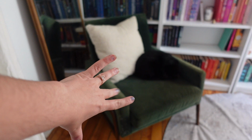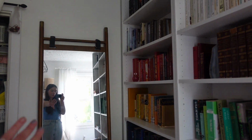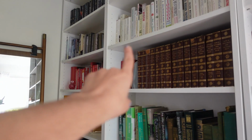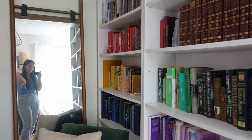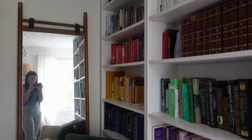Little bookshelf tour. And then I've put a little reading chair in here that one of the cats is almost always asleep on. And this mirror. This is a very weird thing for it to remind me of, but it reminds me of a sliding ladder that you would have in a library that has a lot of books. I just think it has the perfect home library vibe to it.